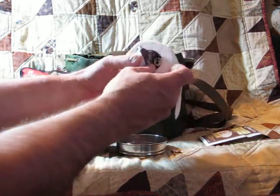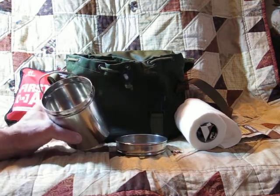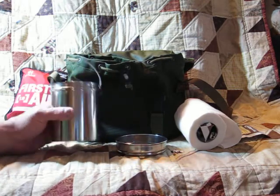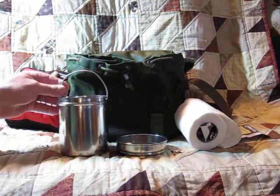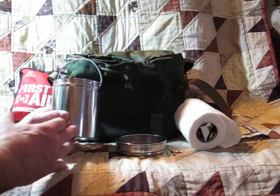And I got a lighter in there. Always carry a lighter, just in case you need some fire. A lighter's always handy, but don't always rely on a lighter only. Anyways, this is stainless steel. I picked it up at the dollar store for a couple bucks. Put your water, have something hot to drink.